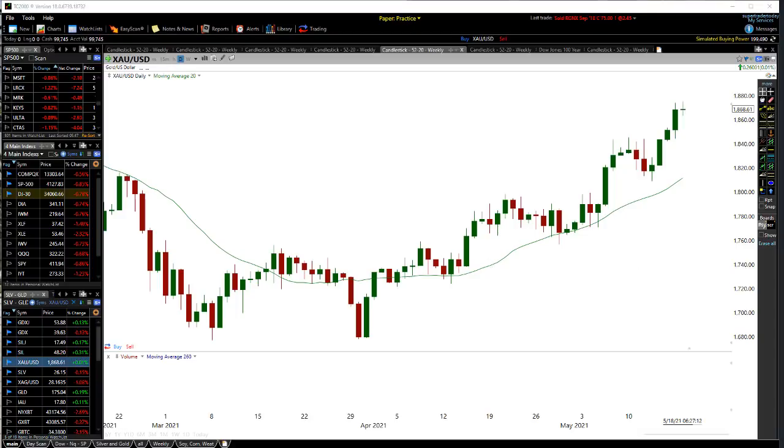What we have here, we can see that we had this one bottom, two bottom. Now look at this beautiful upward trend and this moving average, which is the 20 moving average. John, is that a 20-day moving average? Yes, right? Because it's on a daily chart.